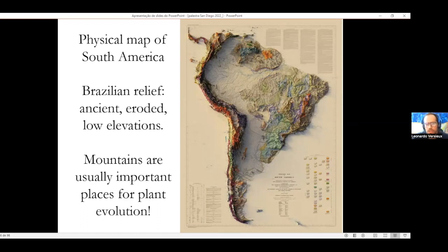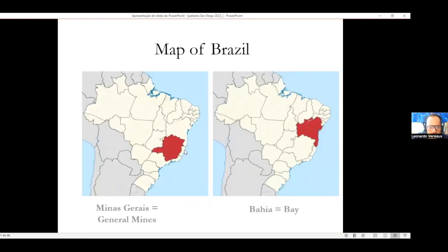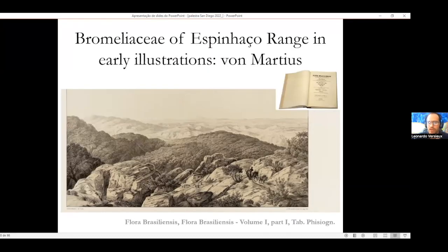And mountains are usually very important for plants, for plant biodiversity, for species evolution, and usually each mountain has its own flora. So just to be a little bit picky, let me show you Minas Gerais in red here. It would translate as general mines, referring to the mining history of this state. And here is Bahia, which would translate as bay. And from the early explorers that visited Brazil while we were still a colony of Portugal, or when the naturalists from Europe started having access to Brazilian territory, all of them wanted to see these mountains because they knew it had a very rich and particular flora.